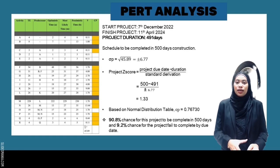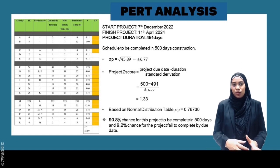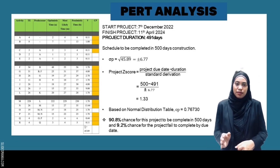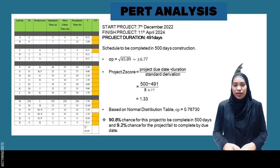As we can see here, PERT analysis uses three types of duration: optimistic, which is the shortest time duration; most likely, where the activity can be accomplished within a time; and pessimistic, which is the longest time to finish. From PERT analysis, we can also get the estimated time and its variance for each activity. Here we achieve the overall duration from the network diagram that will be shown after this.